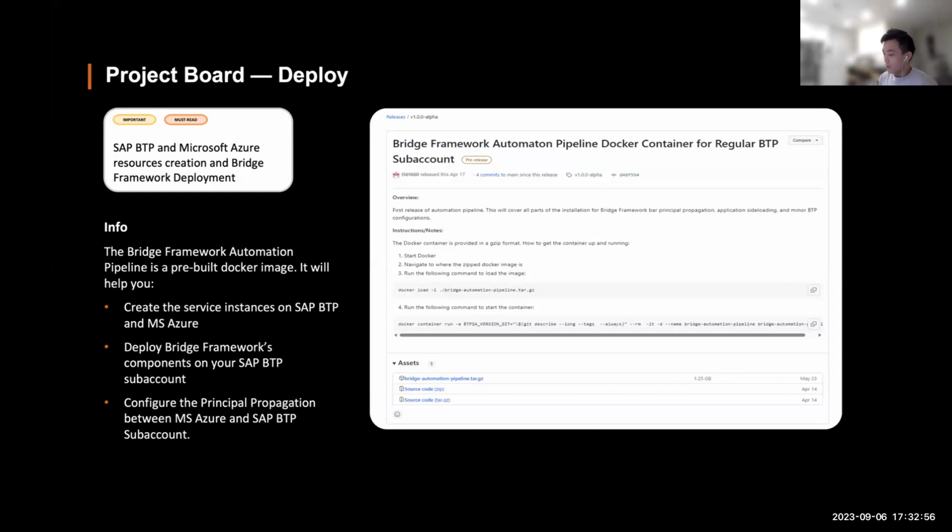If you still remember, we only set up the principal propagation between SAP S4HANA and BTP, but we neither mentioned the principal propagation between Microsoft Azure and BTP, nor mentioned setting up all the necessary service instances on the SAP BTP and Azure. So no worries about that. The Bridge framework automation pipeline will help you on that. During the development time, we found it would be really time consuming to set up the principal propagation between BTP and Azure manually. Also, it would be time consuming to set up the service instances on BTP and Azure. So this is the reason why we came up with this automation pipeline to reduce this effort.